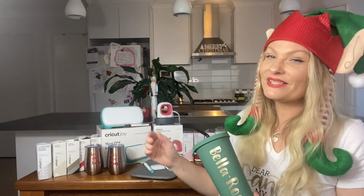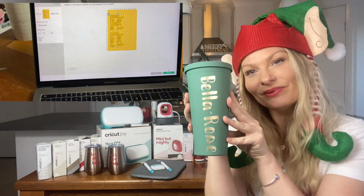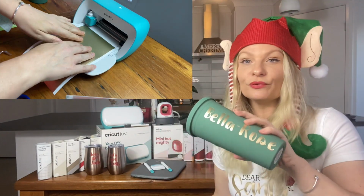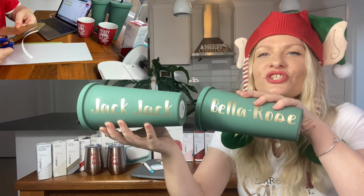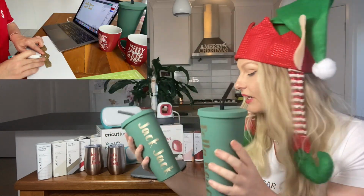Next up, I wanted to make Jack and Bella Rose some personalised Christmas tumblers. And look how well that turned out. They're beautiful. Now, these tumblers are from Kmart. I think they're about $3. I've got Jack and Bella Rose, and they turned out perfectly, and they were so easy to do.